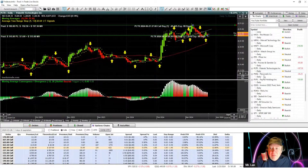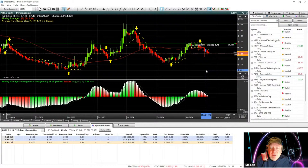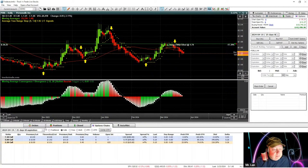Palantir, we got two long calls, not making anything. We need that thing to rally. We got two long calls on it. We've got personalities. That thing's dropping. We got in right up there on the top. Where's our stop? Lan, where's your stop? What happened to our option? Sometimes I need to write better notes. I'm not sure what I did here. Oh, there ain't nothing out there. You can't put an option on it.